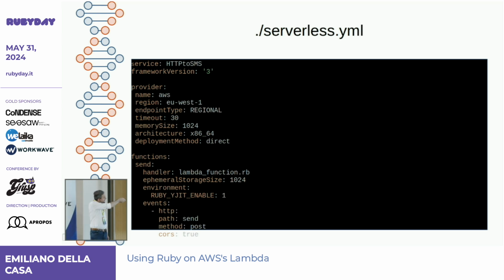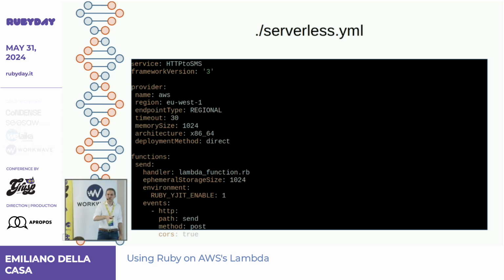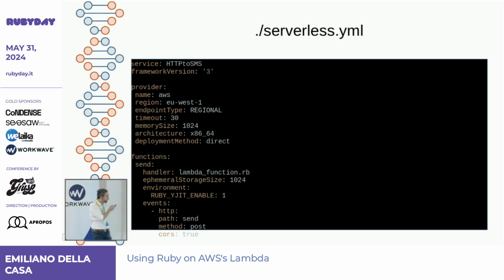The key in the YAML is the name of your function. Handler states which is the Ruby file that you're going to use. Ephemeral storage size is the size of, let's say, the drive of your function. This memory is erased every time a new instance is created, so don't rely on this, just use it for temporary files.